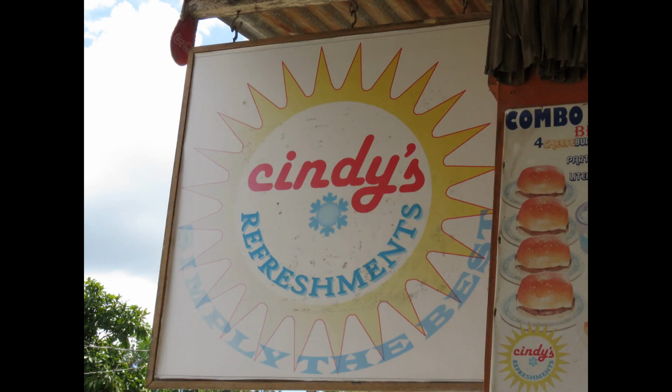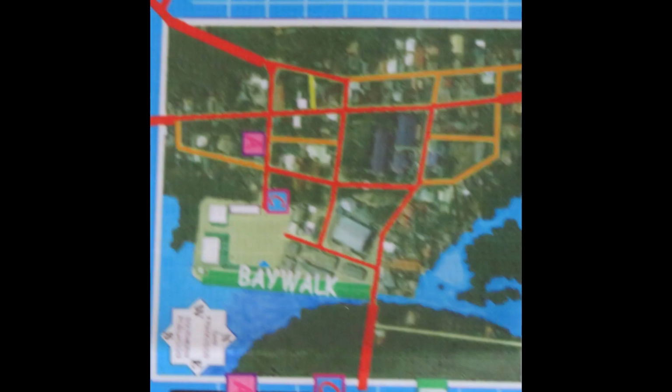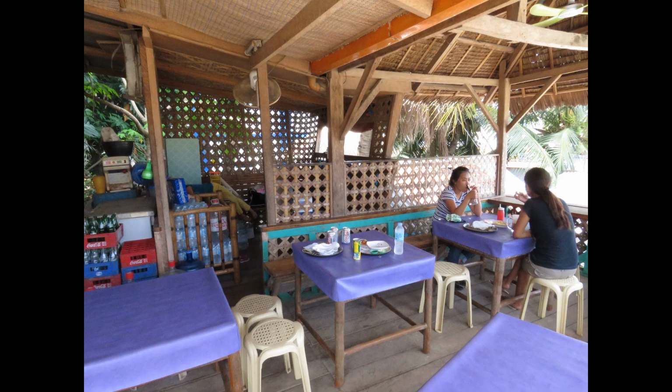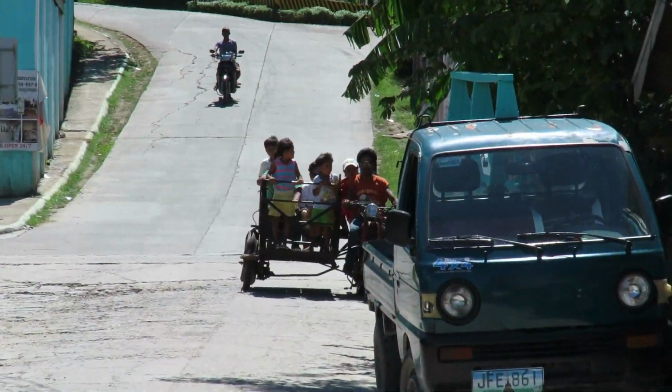If you are on a ferry that takes you into San Francisco town area, you can go to Cindy's if you want one of these maps. He's done a really good job of putting those together. And he is just up the street from the Baywalk area, which also has the market in it. And he's sold over 44,000 burgers already in the last several years. And there's a look at his establishment.